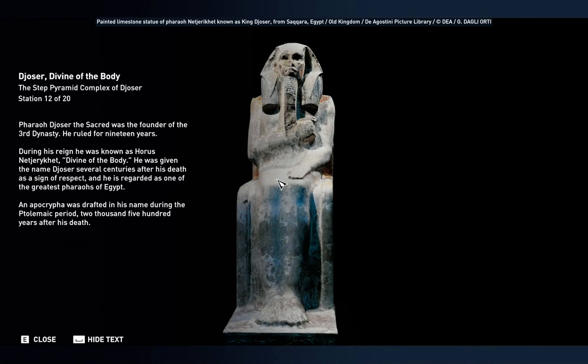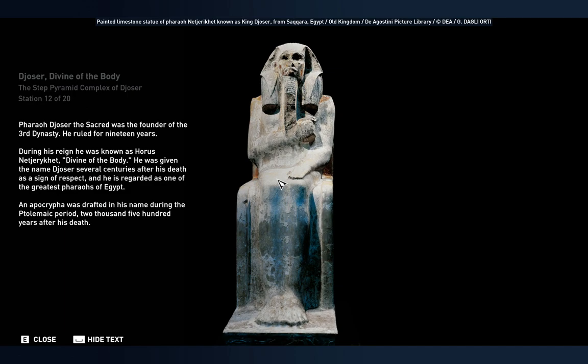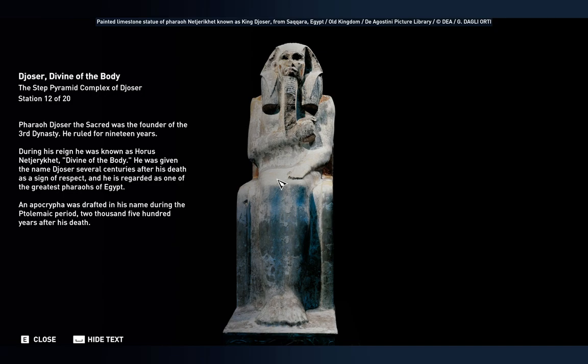Pharaoh Djoser the Sacred was the founder of the Third Dynasty. He ruled for 19 years. During his reign, he was known as Horus Nejeriket, divine of the body. He was given the name Djoser several centuries after his death as a sign of respect, and he is regarded as one of the greatest pharaohs of Egypt. An apocrypha was drafted in his name during the Ptolemaic period, 2,500 years after his death.